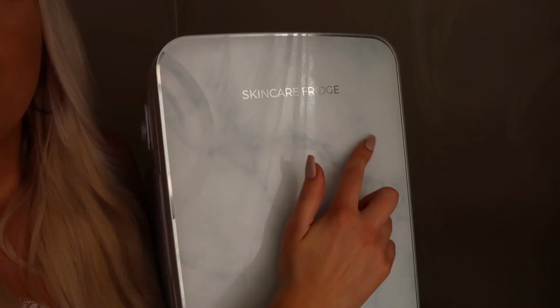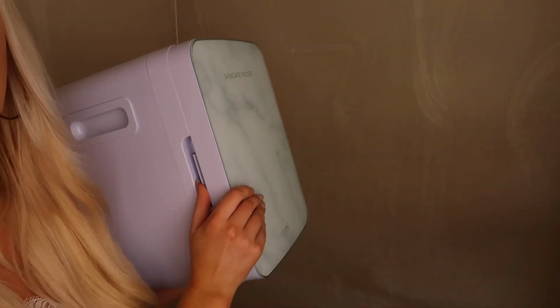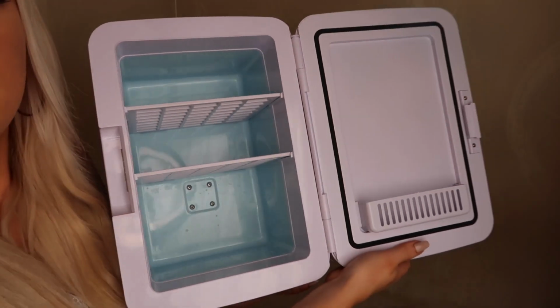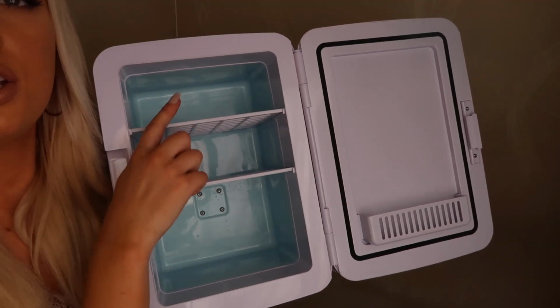It says skincare right across the front and just Teami at the bottom, and then when you open it up, you have a little latch here that you have to push so it won't swing open by itself. You open it up, and the inside is this really gorgeous sort of light blue color. And then you've got a little sort of compartment right here and 2 shelves.